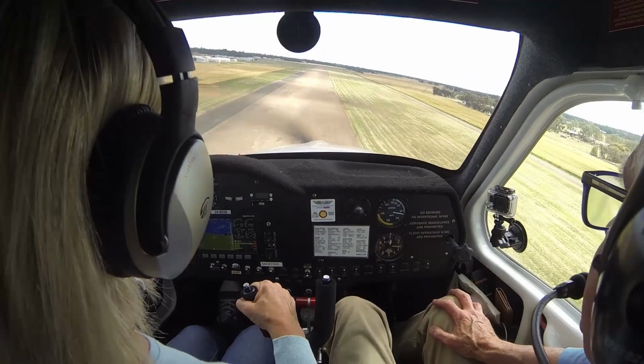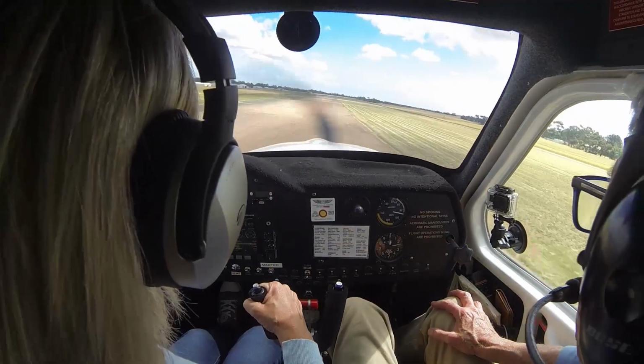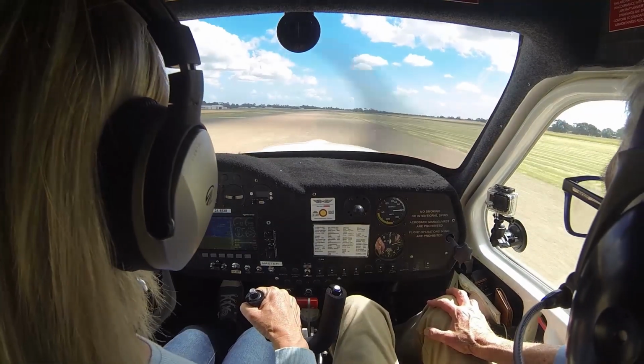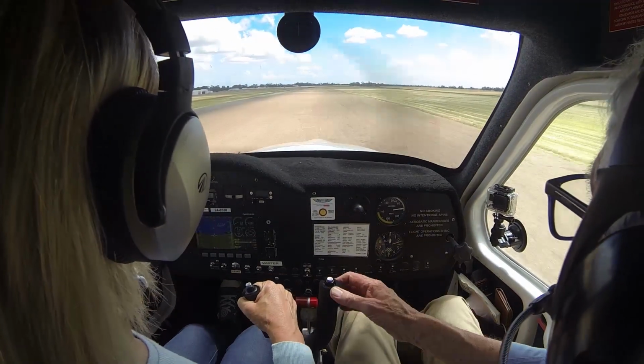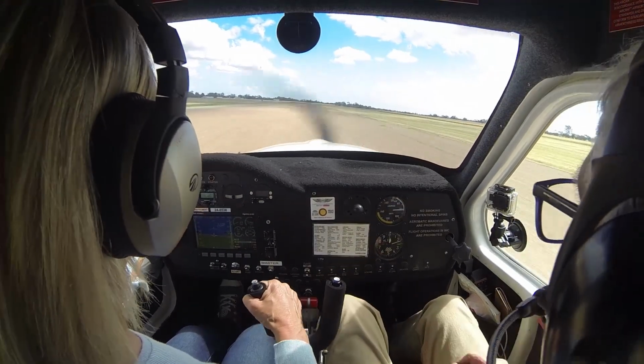Bit of left. Yeah, work your way down. Don't get that too low yet. That's right now. Oh, right, here comes the rain. That's it. Work it out. Power back slowly now. Oops, now we're coming up, touch of power, touch of power. Yeah, keep it there, work your way down.